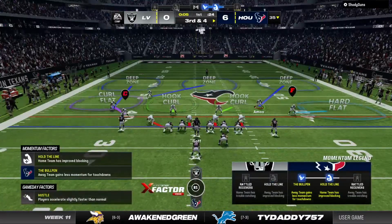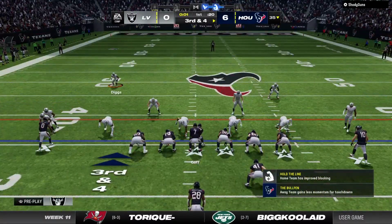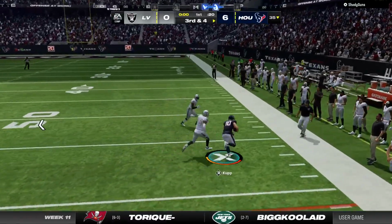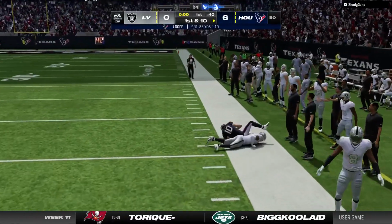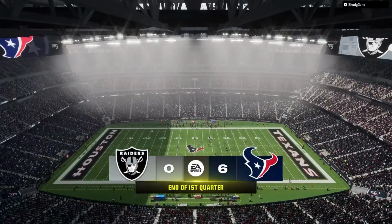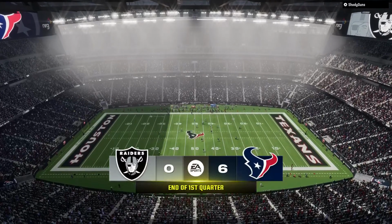Here we go. Here's Goff. He's got his target. That's complete. And he is going to have the Texans first down as they're able to get the 3rd down conversion. 6-0 our score after 1.